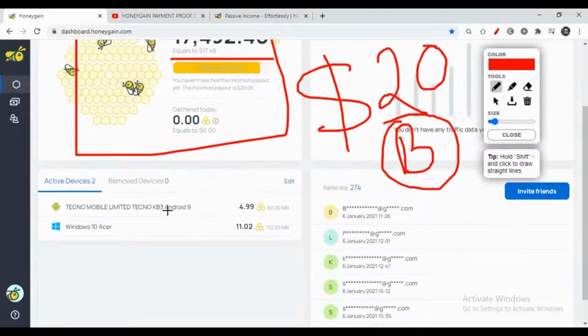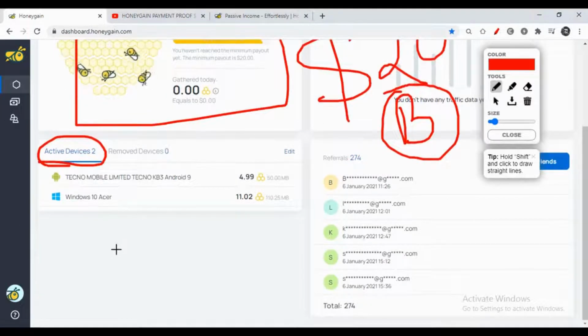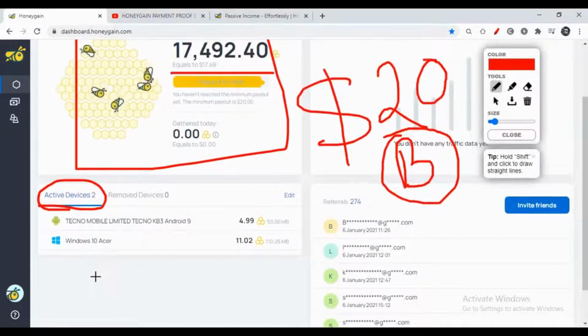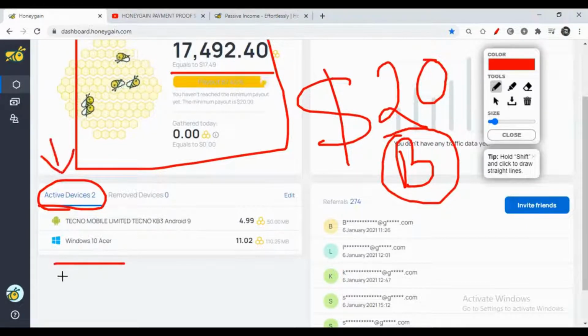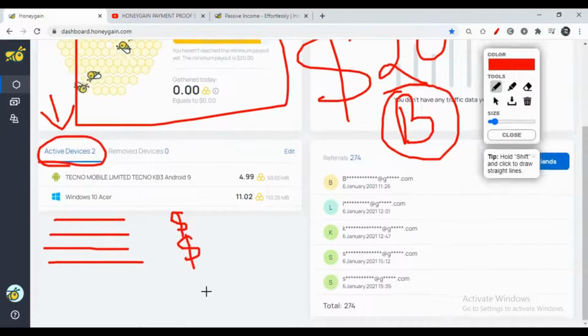Number 3, you can use the same account on multiple devices to make more money fast. Now if you want to make a good amount of money and earn a good amount of points fast, then you can use this one account and log into multiple devices. This means if you have 4 smartphones in your family, then just install the app, log into the account, and run this application in the mobile background. If you have 2 computers and a laptop, you can install the app and run this application in the background.